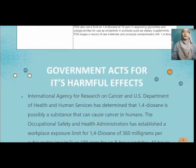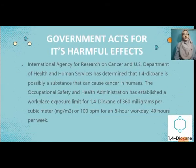Okay, next is the government acts for its harmful effect. It's actually mainly about law that is developed to control usage of 1,4-dioxane. So these are some of the laws developed in foreign countries for 1,4-dioxane.